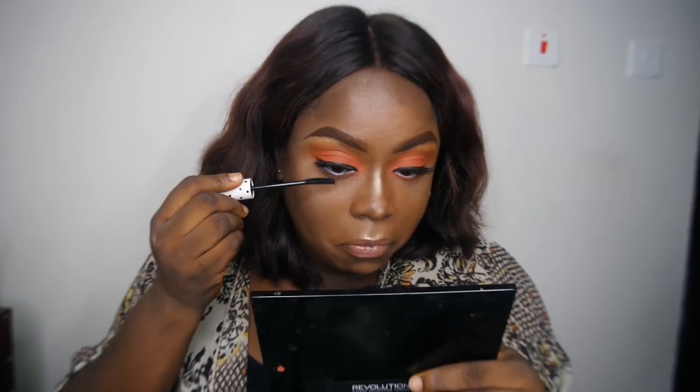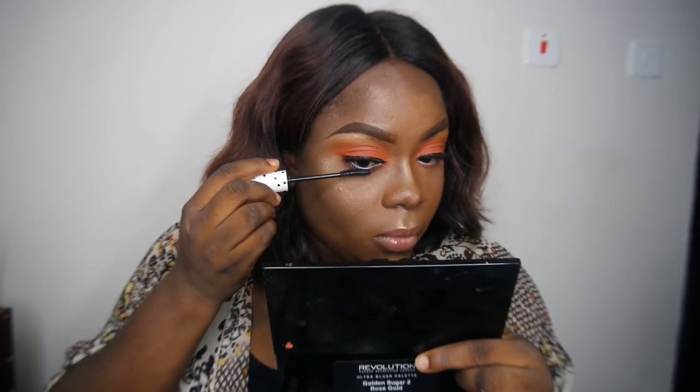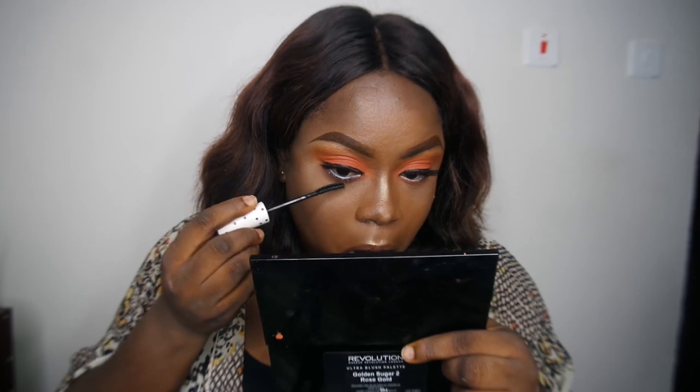And I'm going to go back again with the Zaron Cosmetic Lengthening Mascara. And I'm just going to use that to just basically wake my bottom lashes up. And once I'm done with that, that is all for this look.